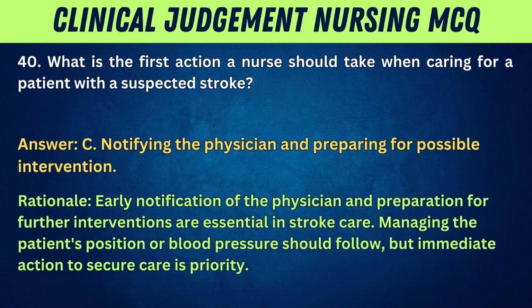Rationale: early notification of the physician and preparation for further interventions are essential in stroke care. Managing the patient's position or blood pressure should follow, but immediate action to secure care is priority.